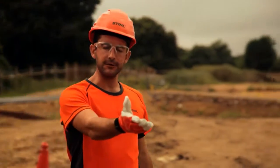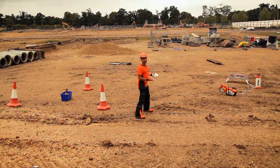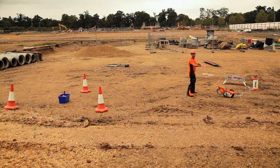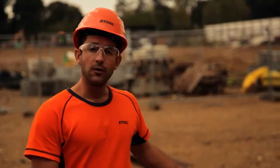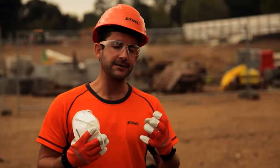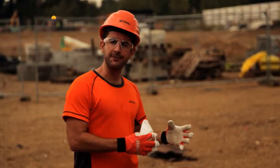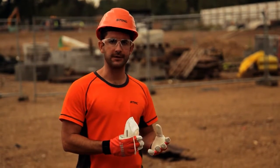Heading over to the exclusion zone itself, you can see within that area the ground is nice and firm underfoot. Most of the ground along the way, and especially within our cutting area, is nice and solid. When cutting the material, you need to make sure that the material is secure. Like these bricks in this jig, it's just going to allow me for a nice neat cut without the material actually moving when I'm trying to cut it.